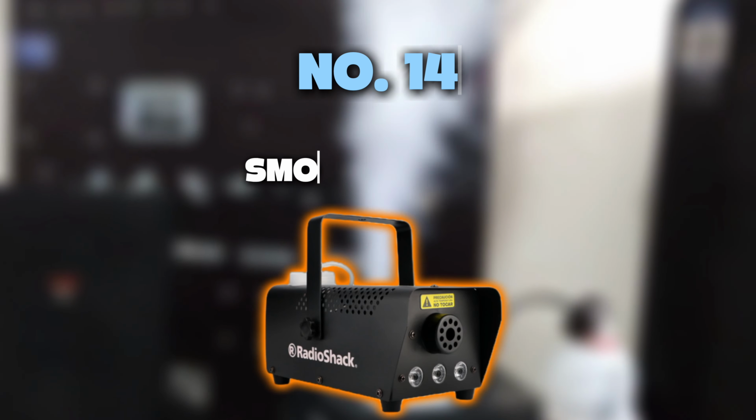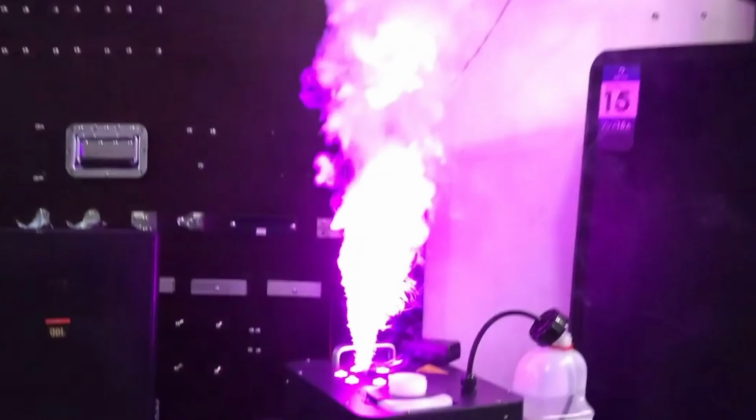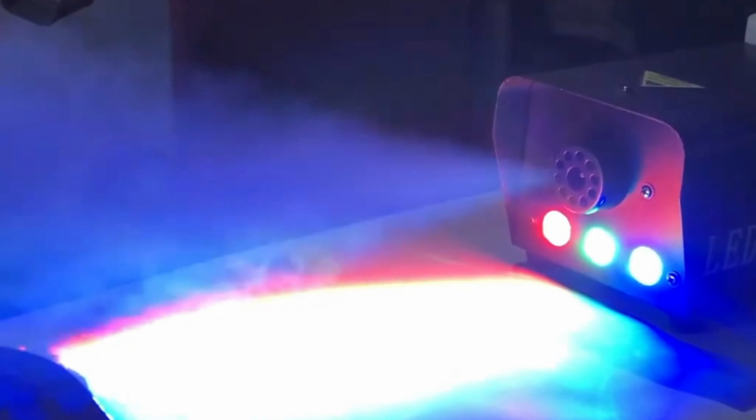Number 14. Smoke machine. Good atmosphere can completely change the energy of an event. Smoke machines achieve this with surprising simplicity. They heat a mixture of water and glycerin until it becomes a dense cloud of mist that fills the space with a powerful visual effect. It's a compact, easy-to-use piece of equipment, and with a low investment, you can rent it out or include it in packages with lights, music, and bubbles.